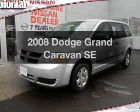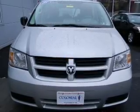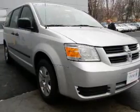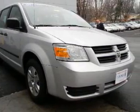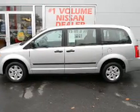Check out this 2008 Dodge Grand Caravan. This is the set of wheels you've been looking for, with a reliable six-cylinder engine that responds smoothly to its automatic transmission. Premium wheels lend a distinctive appearance. The anti-lock braking system will help deliver you safely to your destination.